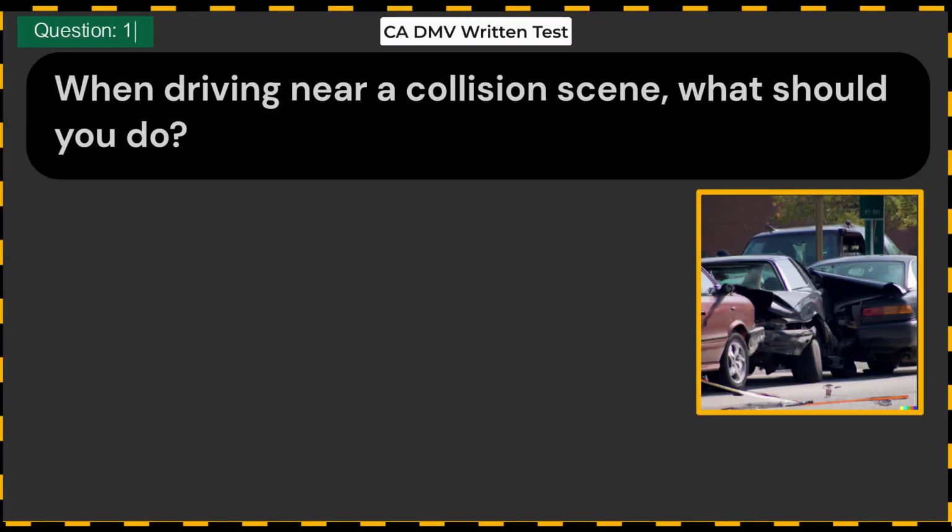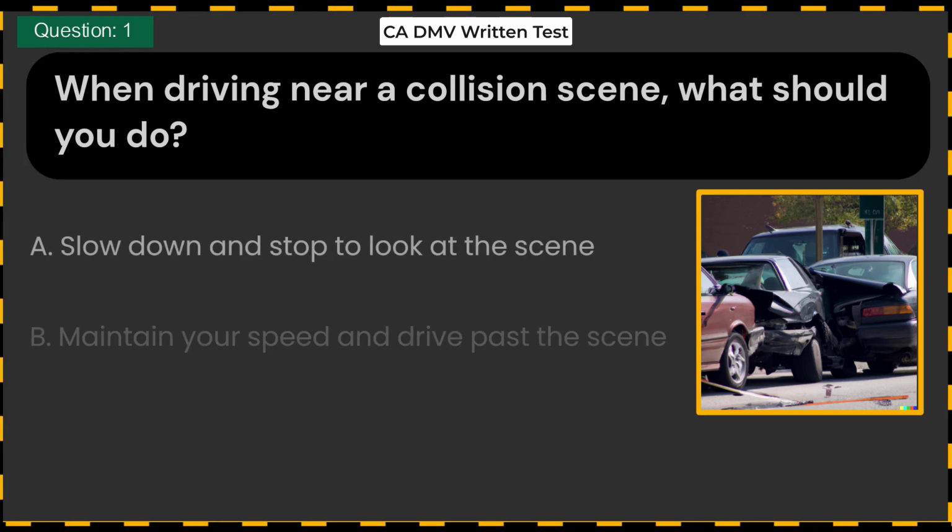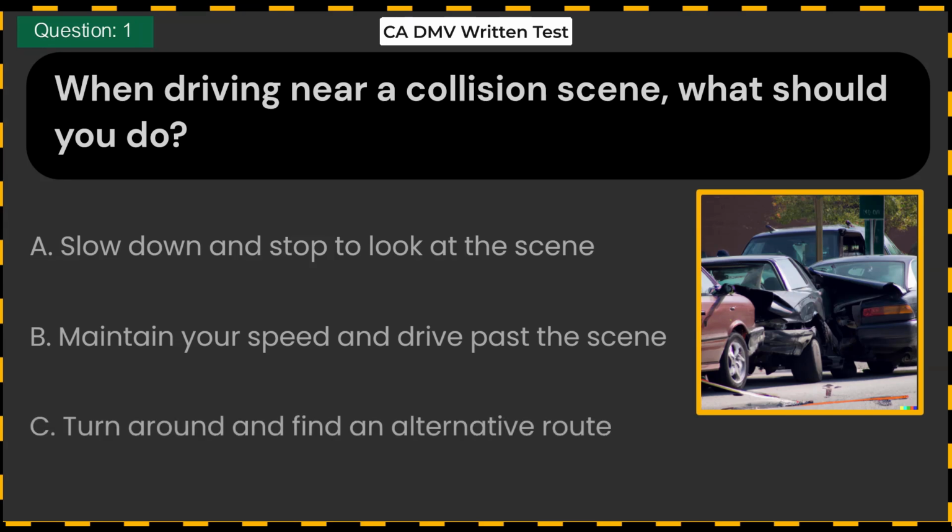When driving near a collision scene, what should you do? A. Slow down and stop to look at the scene. B. Maintain your speed and drive past the scene. C. Turn around and find an alternative route. Answer B. Maintain your speed and drive past the scene.